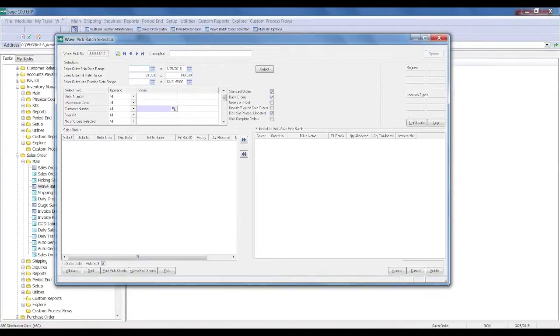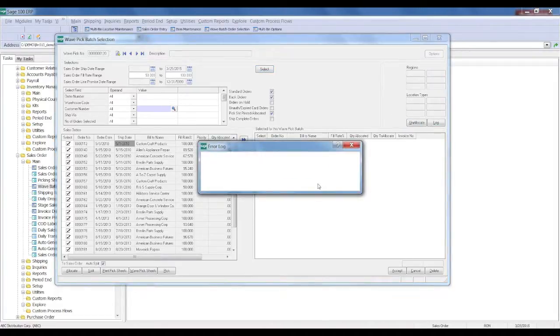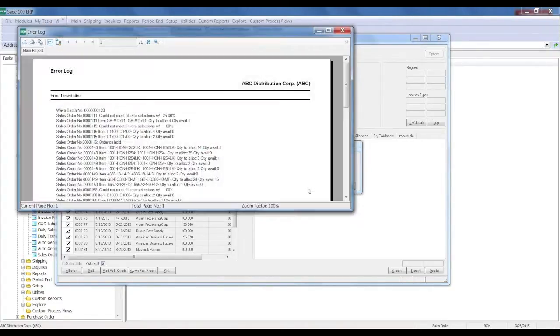So what I could do is go blank to 325.15, and the system's going to go through all my available orders and determine the best shippability. And it presents it here on the left-hand side. You can see the fill rate. We provide a log. And in the log, it's going to go through each of those orders that have less than 100% fill rate, as well as other orders that weren't selected. Perhaps there was an order on hold. Like, for example, this order right here, 111, is a 25% fill rate and didn't meet my minimum of 50%.